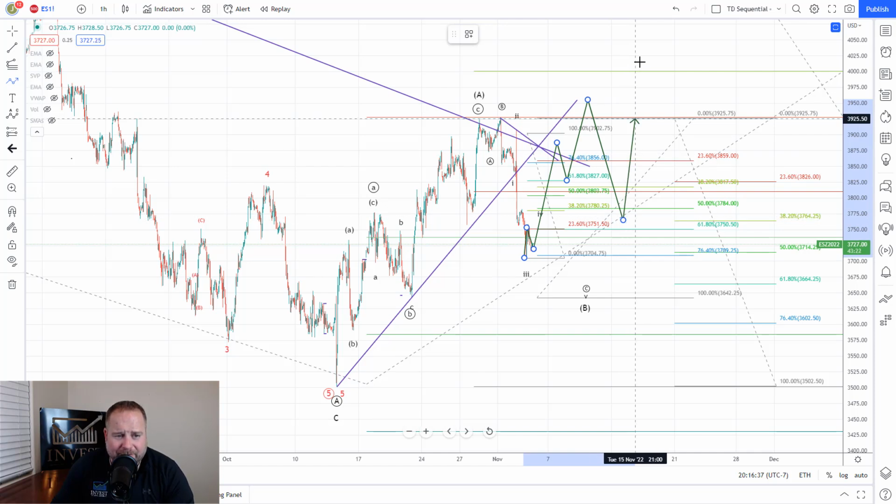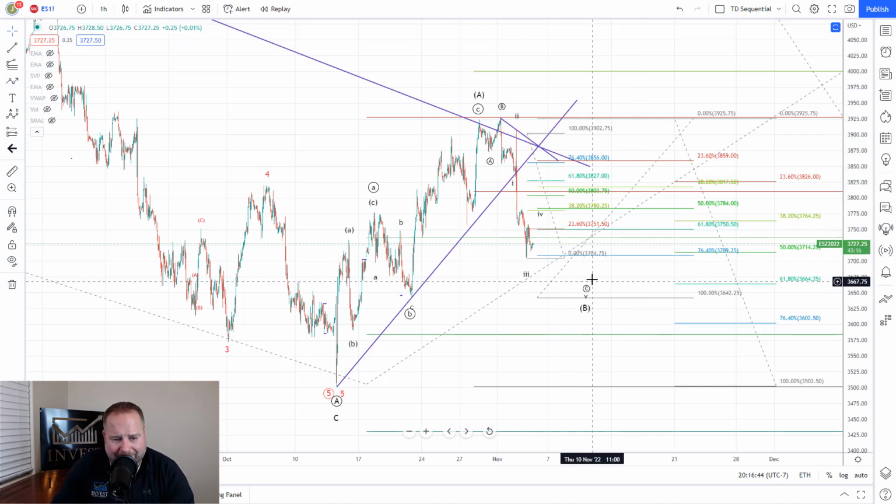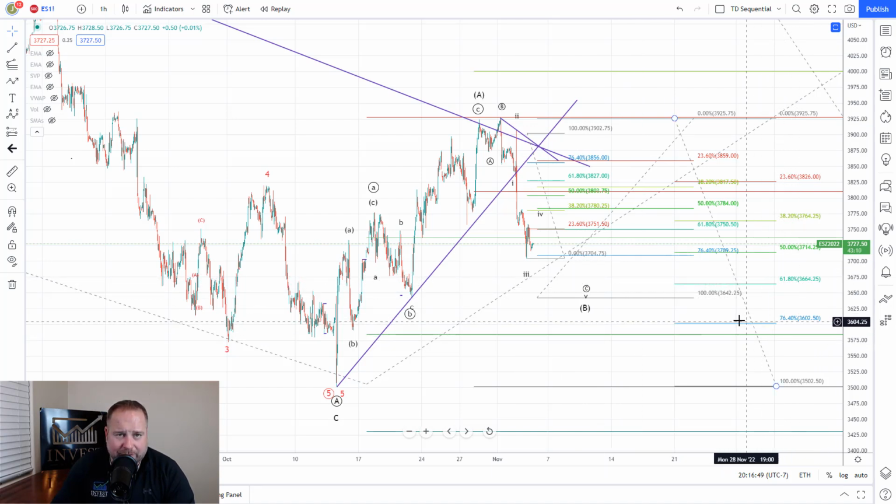But I do believe, just based on the overall structure and how things are going, that we would most likely be looking at a move lower into this support area. Again, hopefully holding that 3665 area, but as low as 3600 would still be acceptable.